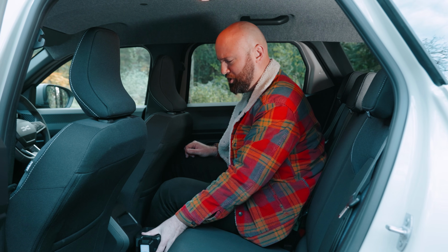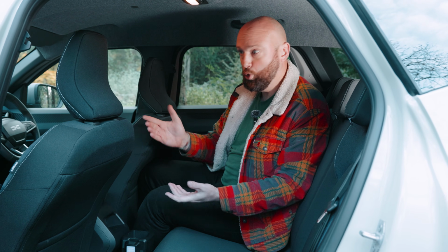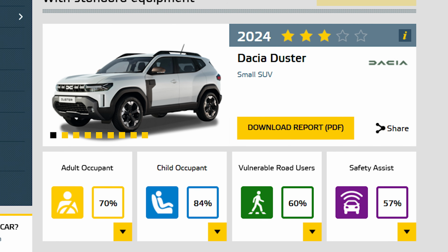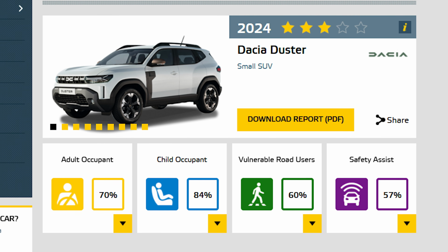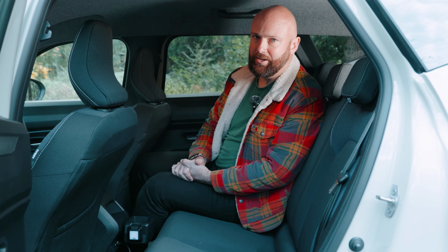While I am talking about children, I should point out this Dacia Duster, although it's a newish car, or all new car, has only got a 3-star Euro NCAP rating. It's about 85% score for child occupant protection, less for adults, and if you run anyone over, not very good at all, and it loses quite a lot of marks for not having as much electronic safety stuff on it as some other modern cars. If you care about that sort of thing, I just thought I'd point it out.